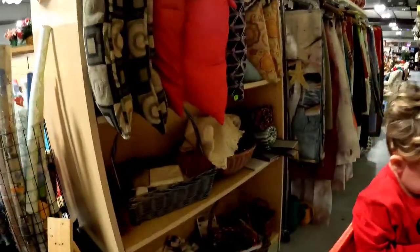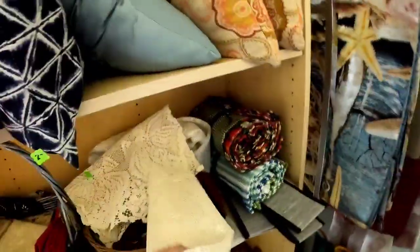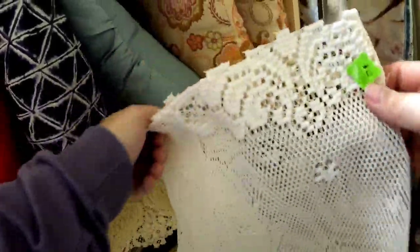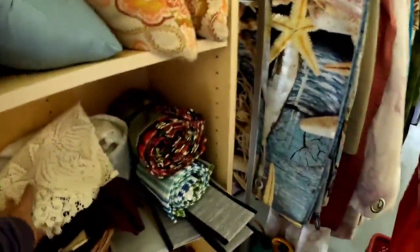So now we are on the other side of the linen. Now this is the table runners that match those placemats I got. But unfortunately, the table runners were priced at $4 each. So if they had been $2, I would have gotten them, especially with having the matching placemats, but $4 was a little too much.